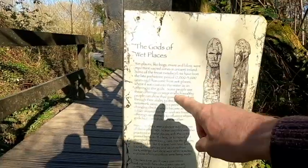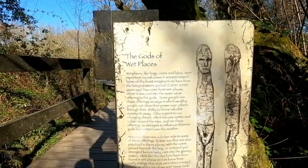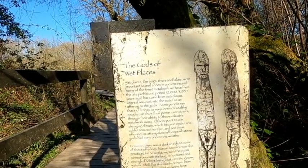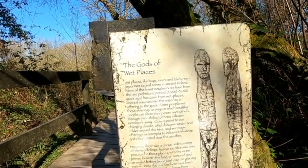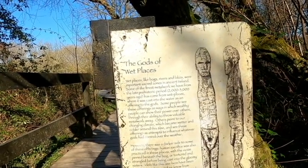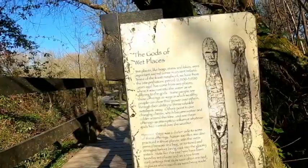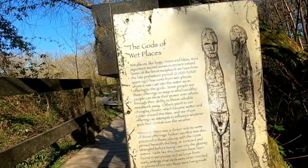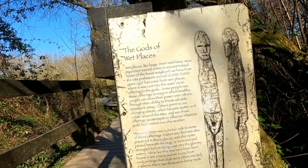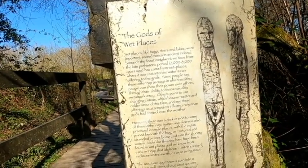The gods of wet places. Wet places like bogs, rivers and lakes were important sacred zones in ancient Ireland. Some of the finest metalwork we have from the late prehistoric period, 2,000 to 3,000 years ago, has come from wet places where it was cast into the water as an offering to the gods. Some people see these offerings as ways in which wealthy people can show their power over others through their ability to throw valuable metalwork away. Others point to our changing climate, which became wetter and colder around this time, and see these offerings as attempts to influence whatever gods had control over the weather.